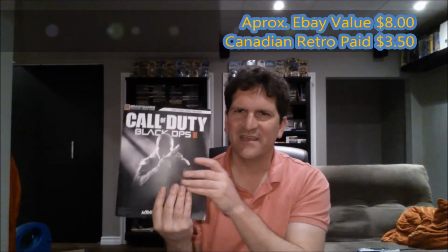At the same store, I also found a Call of Duty Black Ops 2 Brady Games Guide, which is really cool. Full color and all that kind of good stuff in it. So really in excellent shape as well. And for that they wanted $3.49, which ended up being $3.50. At the Goodwill there's no tax, so that's pretty cool right there.